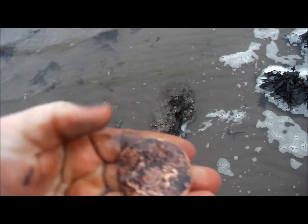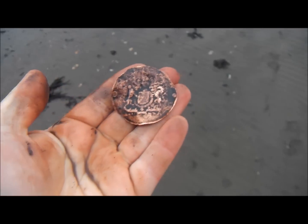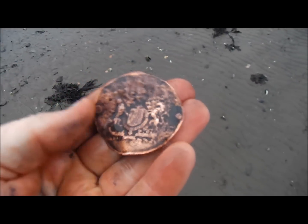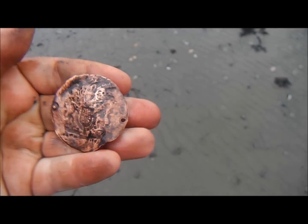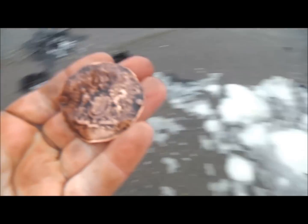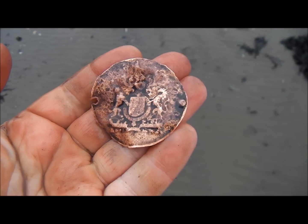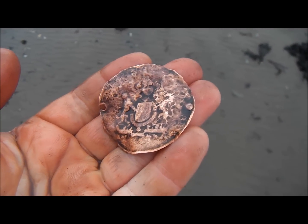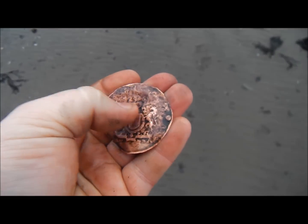Wow, look at that. Wow, absolutely amazing. Look at that for a little badge. Is that not why you came out to the beach? I wonder what that's off of. That is absolutely lovely. That was worthwhile doing a beach hunt for that today alone. Wow, absolutely lovely. I need to look that up, that's a crest for something, it almost looks like a king there.